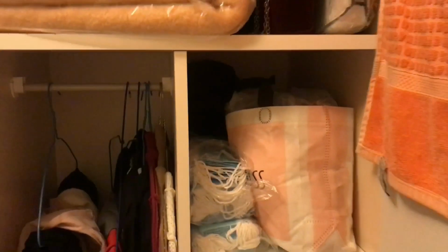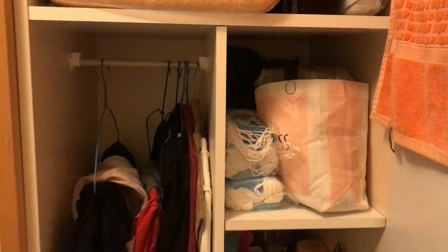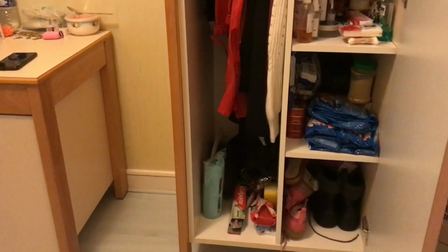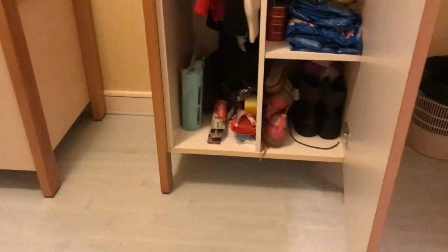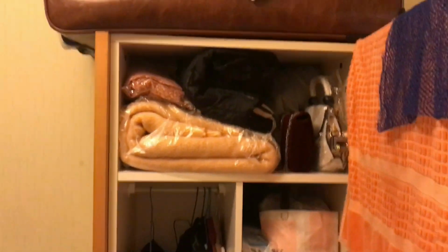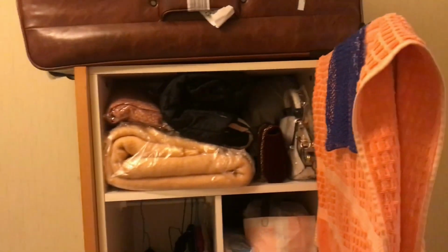down there. And then here I have some trousers, some nose masks, and some more underwear. And here are my creams and stuff. And here are some provisions, and my shoes are down there. So I actually tried to put everything together so that I can easily find anything when I am looking for them. So yeah, that is it for the wardrobe.